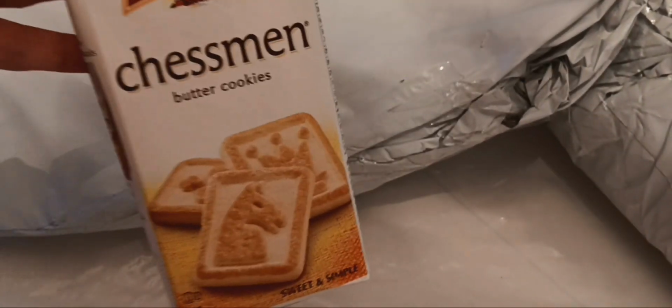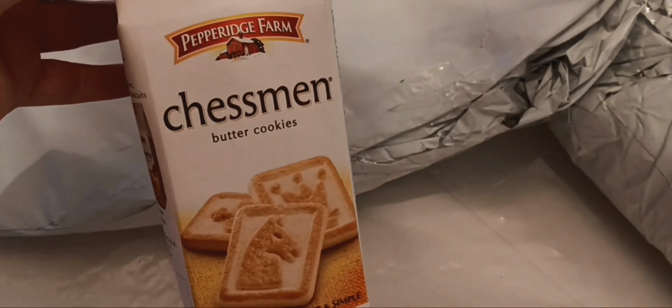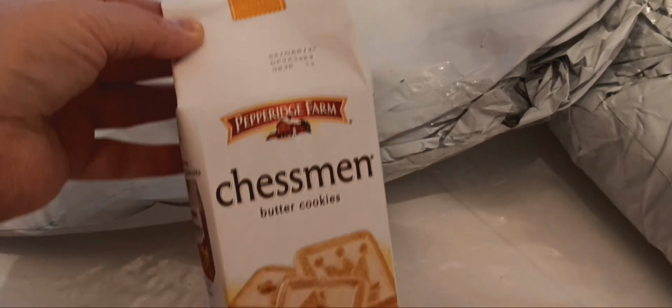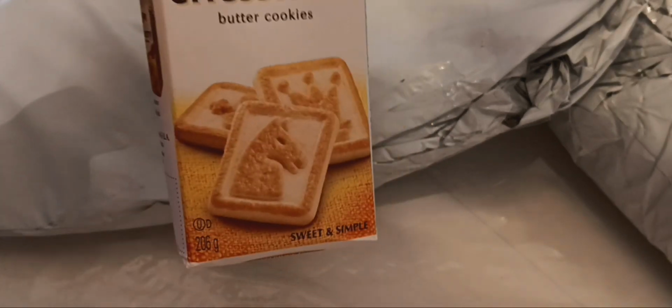Okay, anybody who's looking for a perfect cookie to have with a hot cup of coffee or a hot cup of tea or even a glass of milk, these cookies are absolutely incredible. That's the brand. That's what the cookies look like. They taste incredible and they're so addictive.